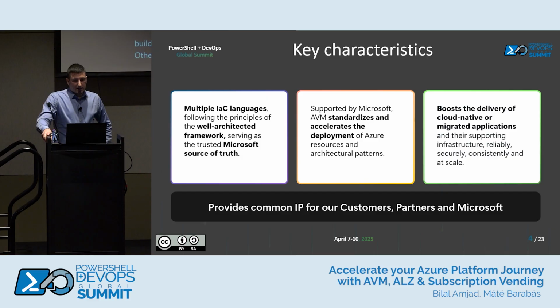A couple of key characteristics about Azure Verified Modules. I did mention that currently we are focused on the Bicep and Terraform languages, but there's nothing in the framework that would prevent us from later adding additional languages. We do follow the Well-Architected Framework of Microsoft. Very specifically, we focus on the security and reliability pillars of the framework when we build these modules.